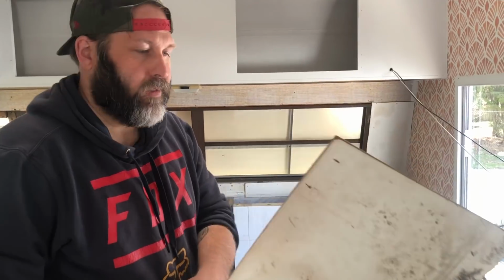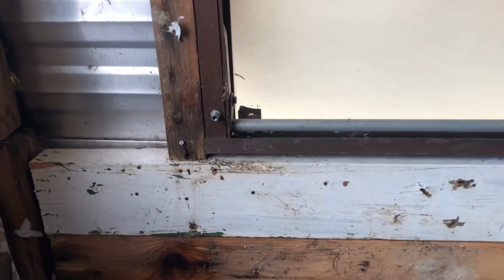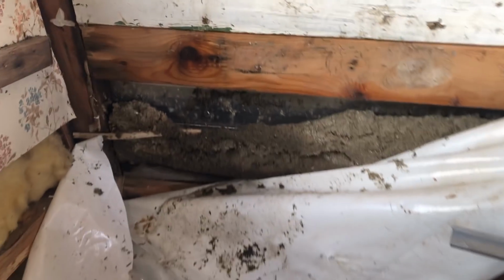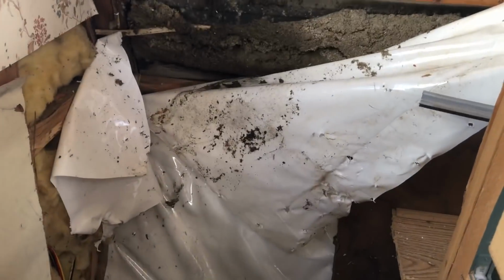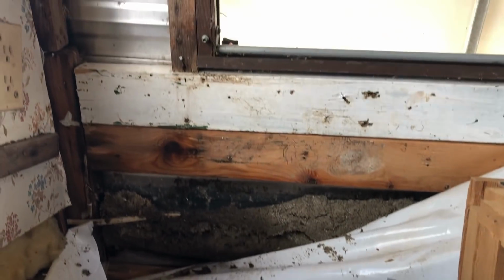It's so bad. You can see from the corner of this window here that there are some watermark line marks that show us the path that the water was taking. And we found soggy, wet, molded insulation behind the plastic that's behind this kitchen spot here, which means that the window obviously needs to be sealed more.